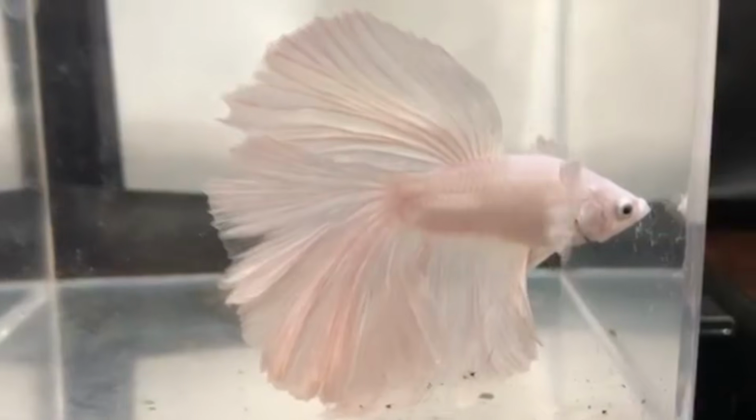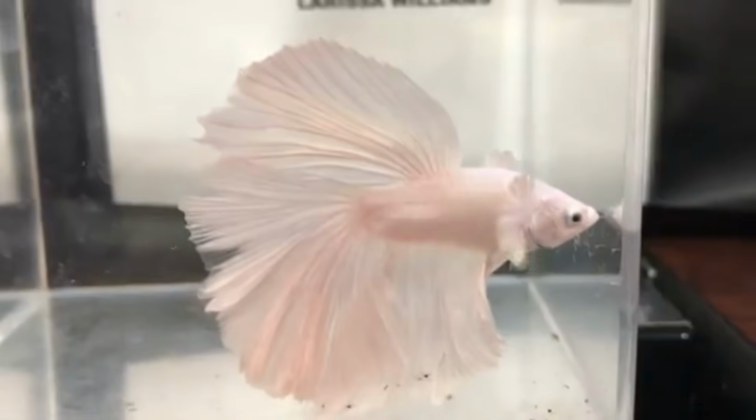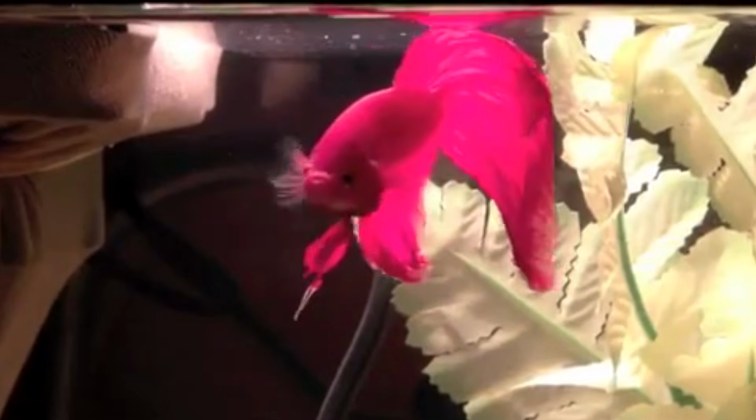In the wild, male bettas fight one another over females. They commonly flare their gills in order to appear larger. Males will also fight to defend their nests. In the betta world, the dads do all the child rearing.